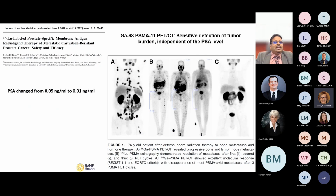And in this particular example, which was published back in 2015, I would like to highlight a 76-year-old patient who had external beam radiotherapy to the bone metastasis and hormone therapy. The PSMA PET-CT before the treatment revealed progressive bone and lymph node metastasis. And you can see in the middle the lutetium PSMA whole body scans after the treatment. After the treatment, there was a complete remission of the disease. What is really interesting is that the PSA changed from 0.05 nanogram per milliliter to 0.01 nanogram per milliliter. So in advanced stages of the disease, the tumor burden does not correlate with the PSA value. Therefore, gallium-68 PET-CT enables sensitive detection of the tumor burden independent of the PSA level.